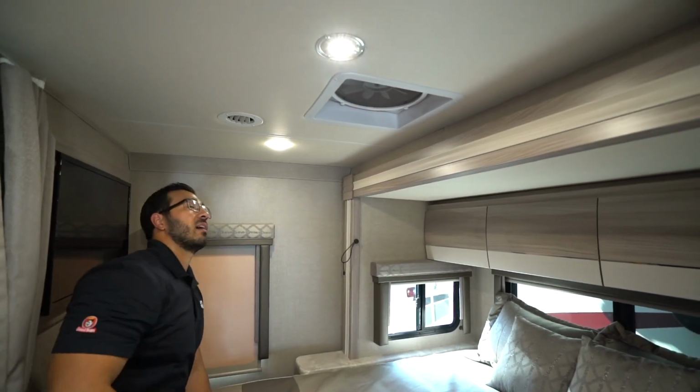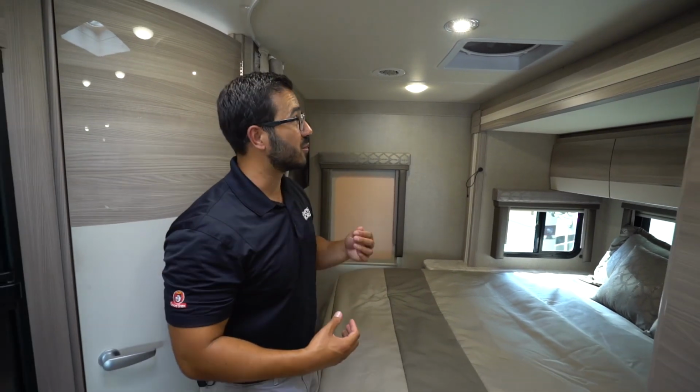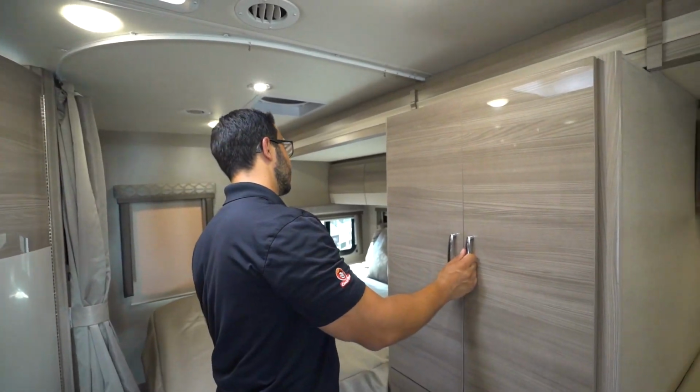It's also worth noting you have a big fan right there. It'd be great on a day like today. It's pretty warm. Could definitely use some circulation in here, but that one will definitely do it. Open up a couple windows, turn that on, an alternative to running the AC.